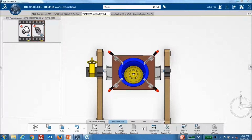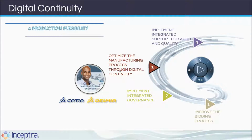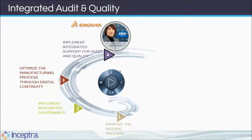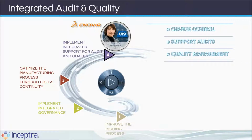Okay. So we just saw the manufacturing manager work with the process, optimize their resources, and create work instructions. The next step and the final step is to look at the quality manager and see how the quality manager can create quality documents and create a robust change process to manage audits and create a whole quality management system that other people can adhere to as well.